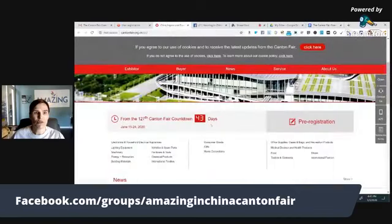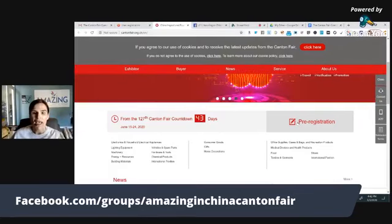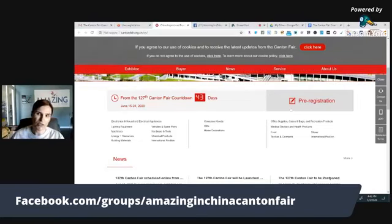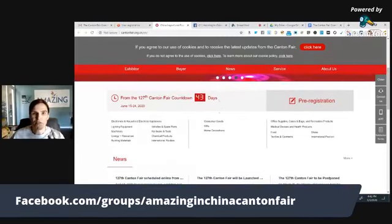If you go to the Canton Fair website, cantonfair.org.cn, you'll see the different phases. You can see June 15th through the 24th, and you can click here to get pre-registered. If you previously registered for the fair, you will have to register again, because even though you might have a buyer's badge or something, they'll still need to know that you're registered to get the latest information.